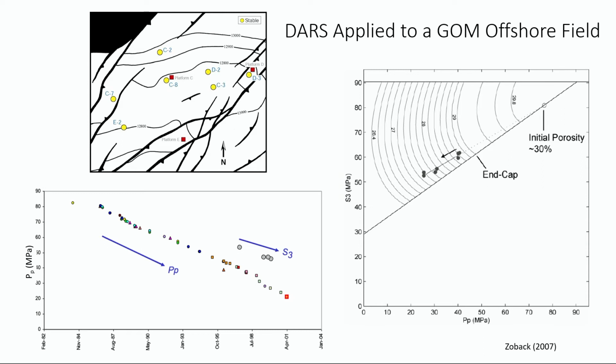This is a field in the Gulf of Mexico. The reservoir is in an active normal faulting regime in the Gulf of Mexico. The reservoir is very interconnected, so all these different wells drilled from different platforms are showing sort of uniform depletion as a function of time. The least horizontal stress is very easy to determine. You just do it with hydraulic fracturing. A little hydraulic fracture determines the least principal stress, and so we actually have some of these dots right on top of each other.